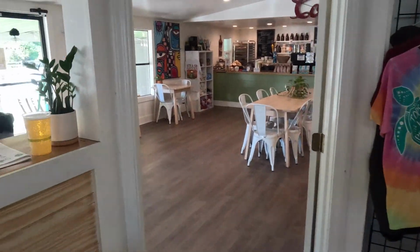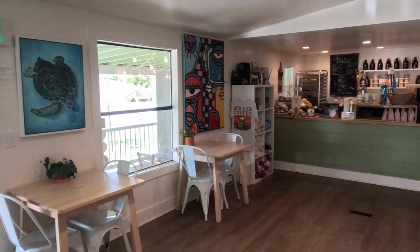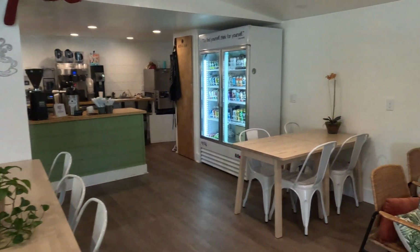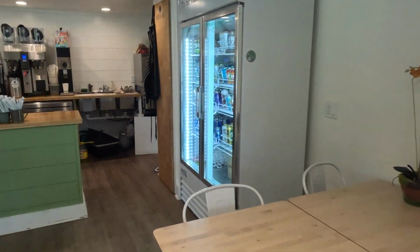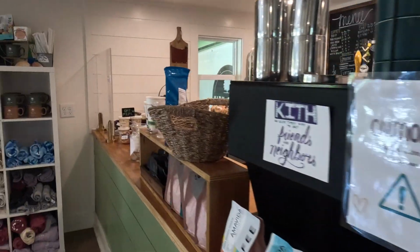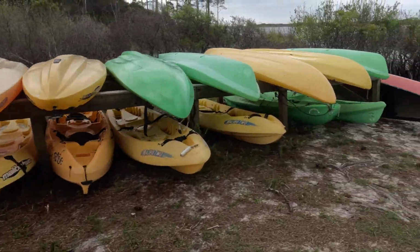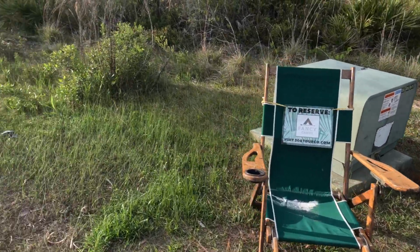They also have a coffee shop and a place to rent bikes. Golf carts. Name it, paddle boards, kayaks, canoes. This place is pretty awesome. You can also reserve beach chairs down here at the beach.